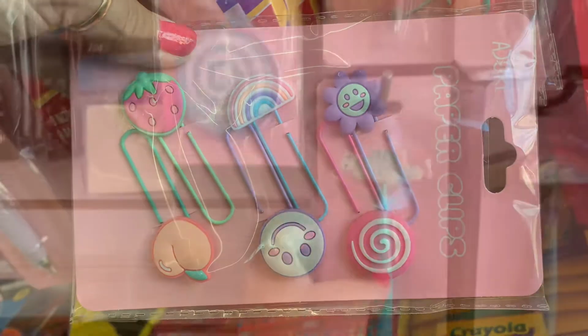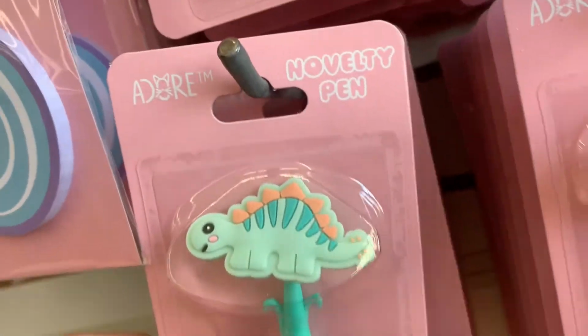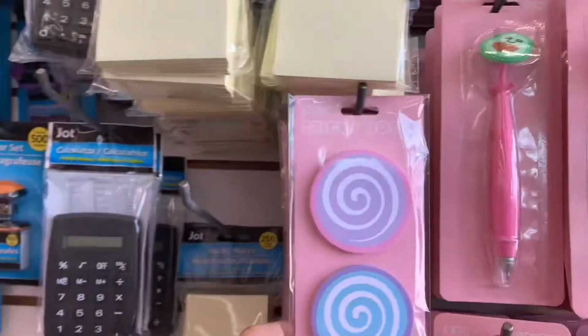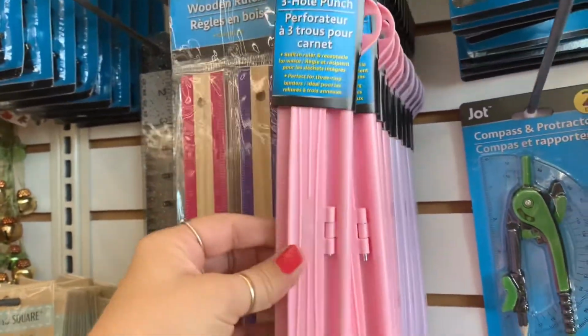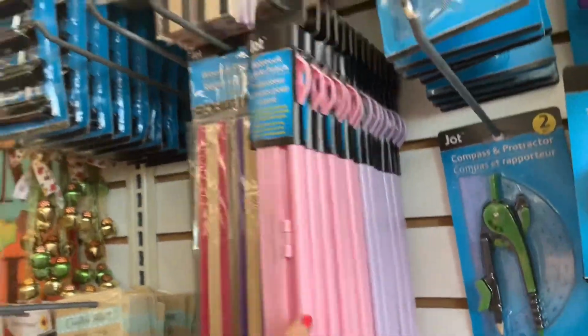And then here's some more of that name brand. These are pins. Novelty pins. And there's a dinosaur, a rainbow, strawberry, and an avocado. Then those little cute notepads. And then I noticed over here, by Jot, they have the hole punch. It looks like they only have just the two colors though.